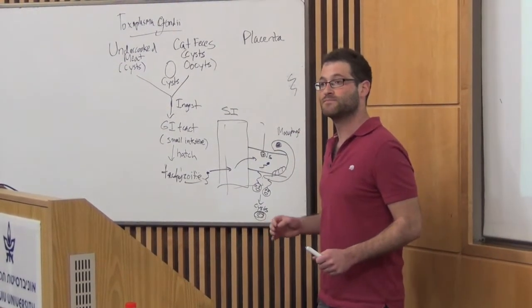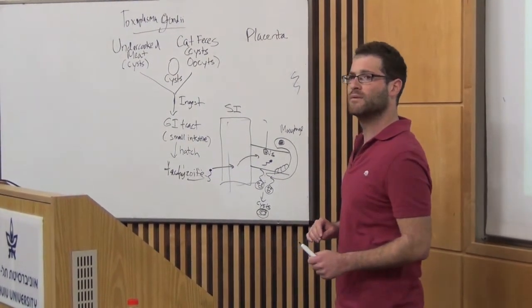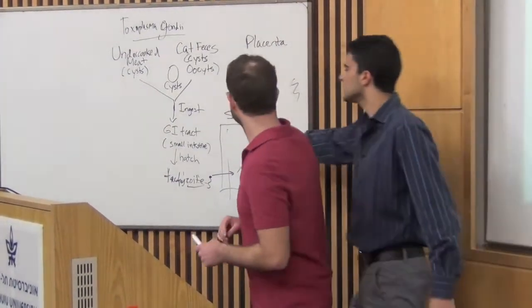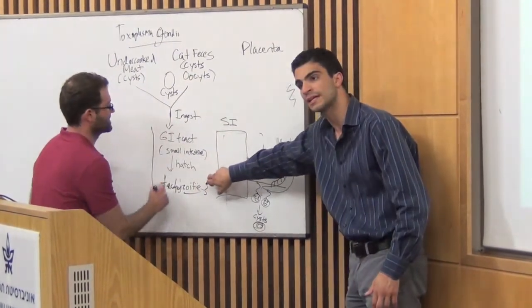Should the small intestine come after the tachyzoites? It means it goes through the small intestine. This is the epithelium of the small intestine, so you have the layers of the epithelium. This is the lumen.